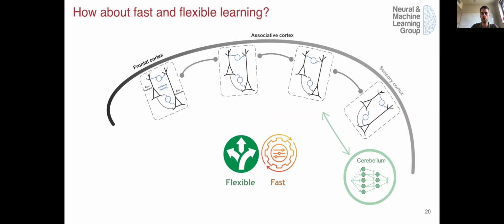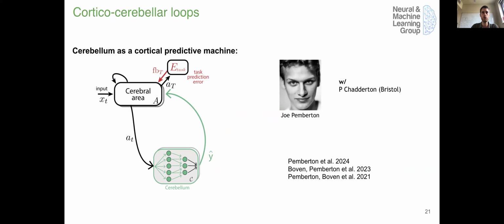And I'm going to use this type of setup to make that case, where we have an RNN modeling the cortex, which receives some input and then tries to do some task on its own. But this RNN is going to have help from an external, relatively simple feed-forward network for that task. So it's going to send its activity to the cerebellum network, which is, as I said, a feed-forward network.